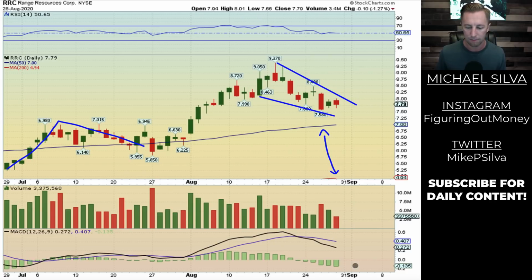The MACD is above zero, but yet it's still moving downwards. It's consolidating, but it's still above zero, so that's a good thing. What I'd like to see, like previously stated, is for them to start curving up like this and then potentially cross back over like so to create more bullish momentum.